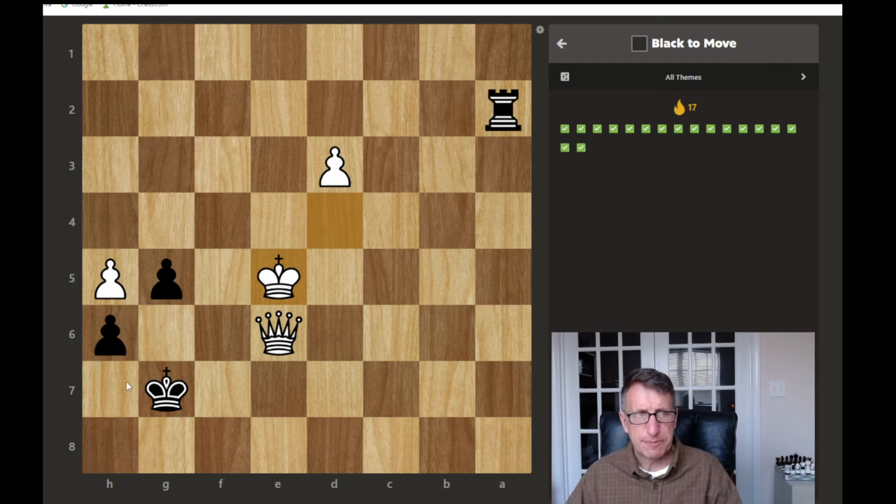But we have a passed pawn here, a protected passed pawn. They have a passed pawn. We probably want to get rid of that queen before they start attacking us all over the board. So how can we do that?